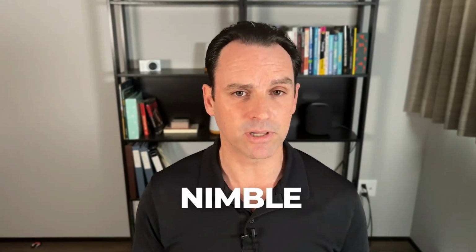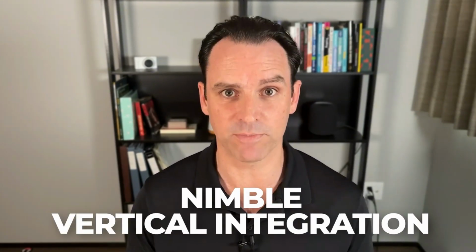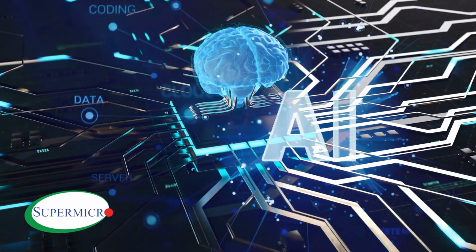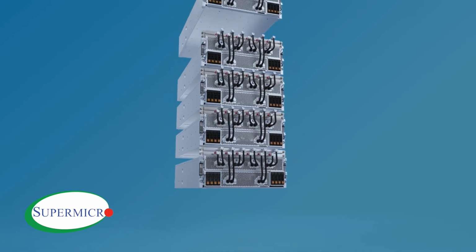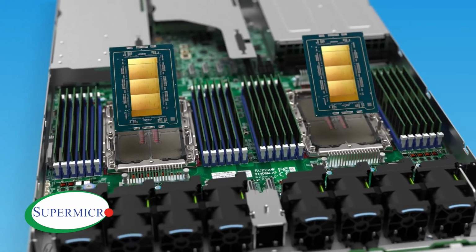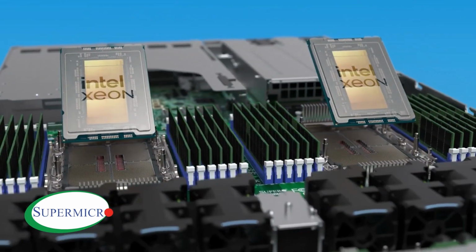Raymond James emphasized SMCI's nimble and vertically integrated model as a major reason for its optimism. The firm expects the AI infrastructure segment to remain in hot demand throughout 2025 and beyond, which could directly benefit SMCI's top and bottom lines in future quarters.